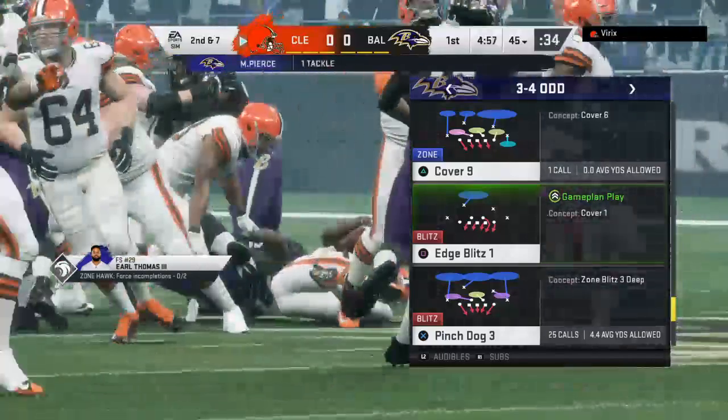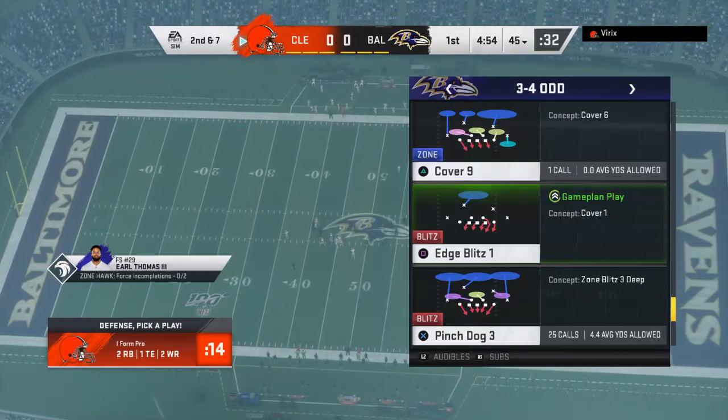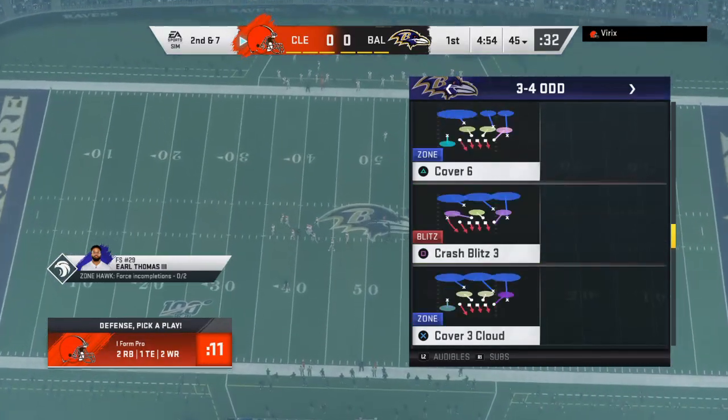Now they're ready to go. They've kind of got to look at them, got a sense. Let's see if they open things up a little bit. See if they open things up. Let's see what the defense does here, too, after a good stop.